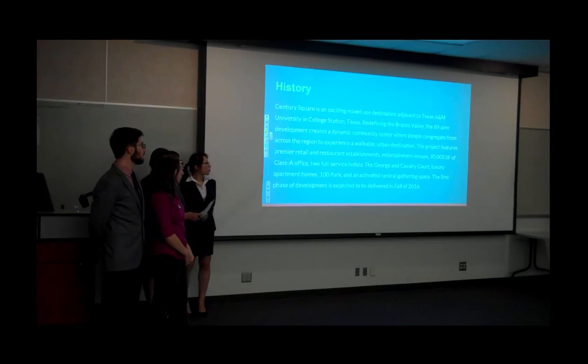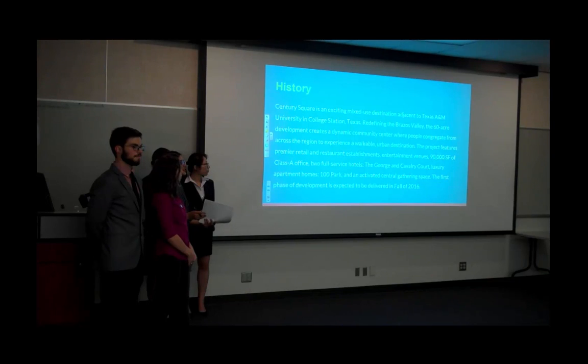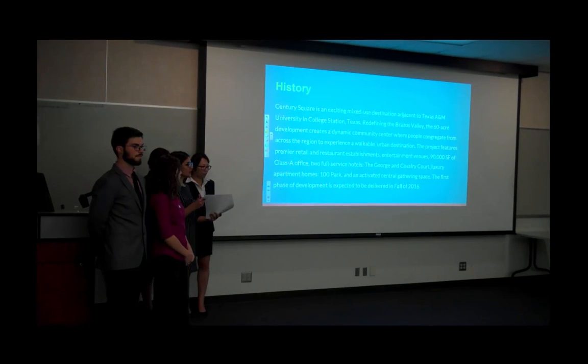Century Square is an exciting mixed-use destination adjacent to Texas A&M University. It's around 60 acres, and their approach has been to make it more of medium density, so that over the course of years it is still walkable, and to experience a walkable urban destination.